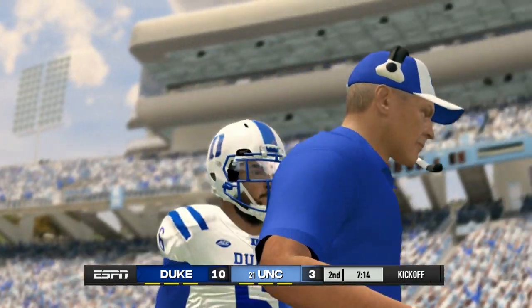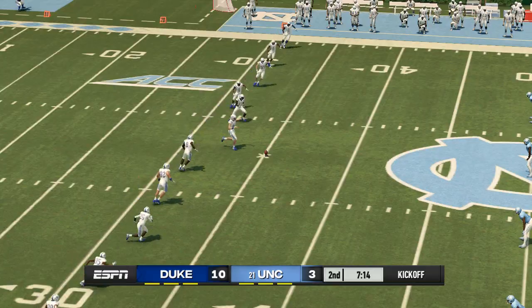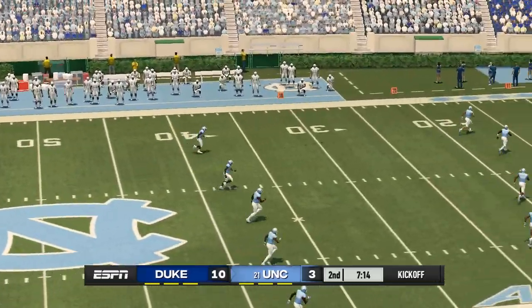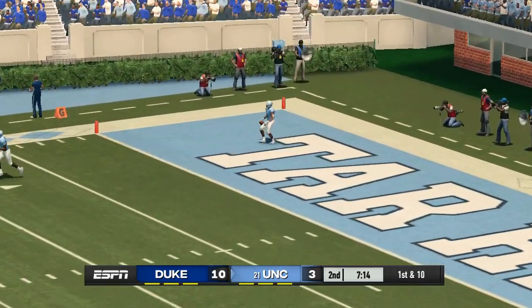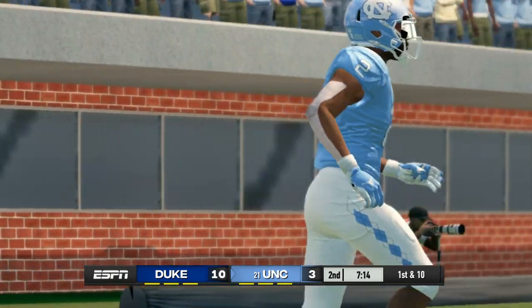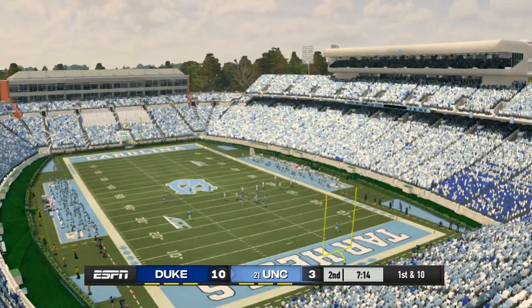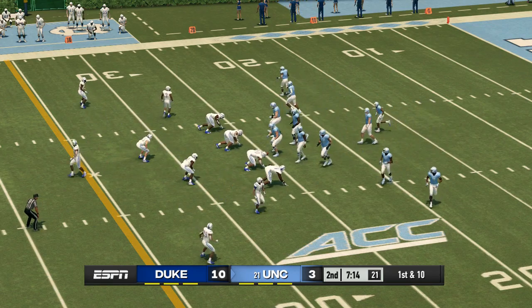Brad, I thought that was a textbook drive. I thought they did a really good job of showing balance, mixing the play calling with the run and the pass. Just an overall well-executed touchdown drive. And it goes into the end zone, down for a touchback. In a game that's this close, you can't afford to waste possessions.